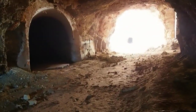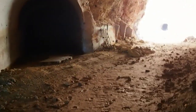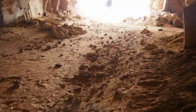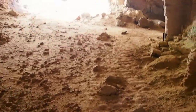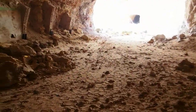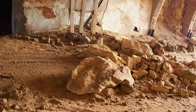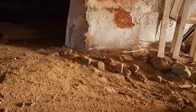Oh, side tunnel with pallets. No, Mark, I'm not bringing the pallets. Do I risk crossing over this? Looks like there's been dogs down here. I think I'm going to go down a bit. Try and cross here slowly. Okay. Oh wow.